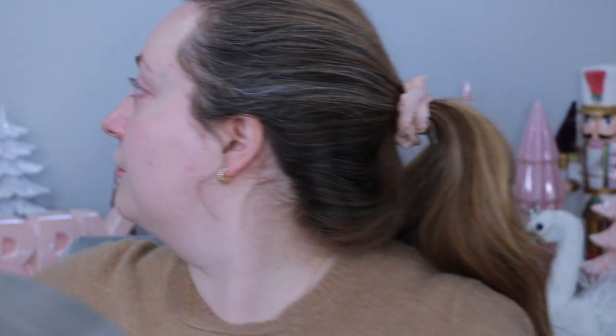Okay, let's grab a brush. So I'm just grabbing my Larousse LR222 brush. I really like this one for concealer.